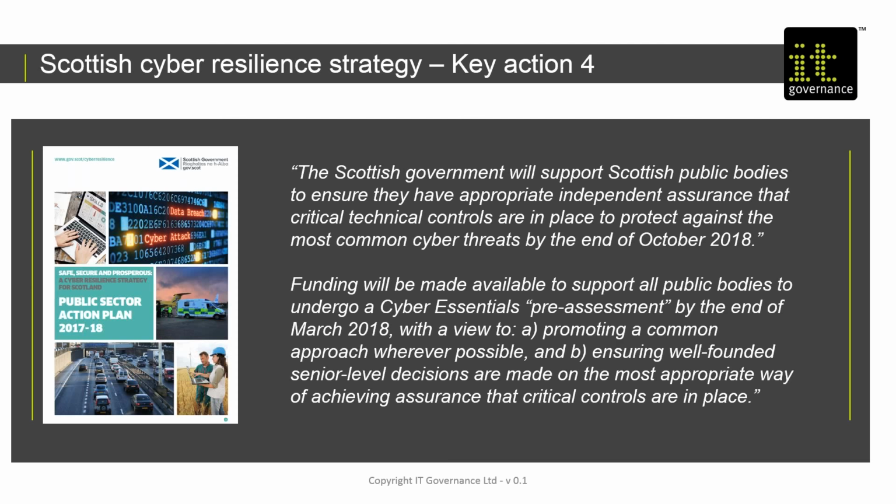the Scottish Government supporting public bodies to make sure they have the appropriate assurance and critical technical controls in place. By the end of October 2018 is when they want companies to get compliant. In order to do this, they've made some funding available. I don't know exactly how much. I think it's something in the region of 6 figures. The actual green paper we've got publishes exactly how much is available. But there is some funding available for public bodies to undergo what they're going to be calling a pre-assessment, which in IT governance terms we would call a gap analysis.